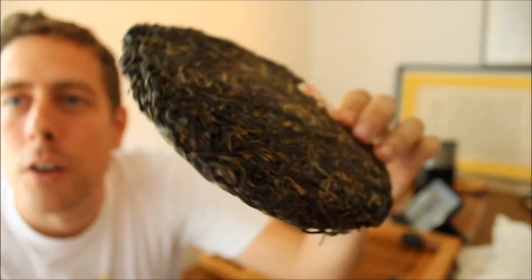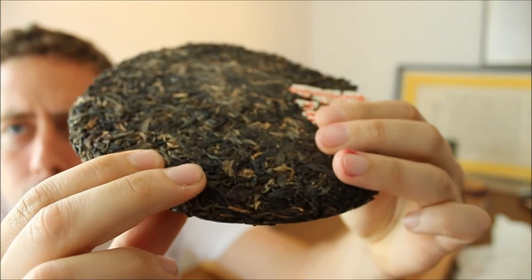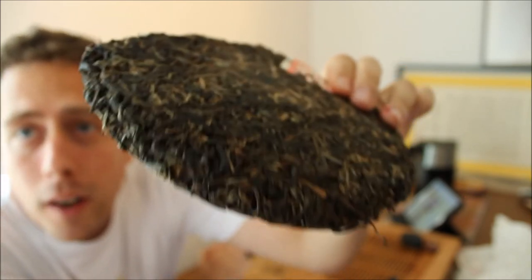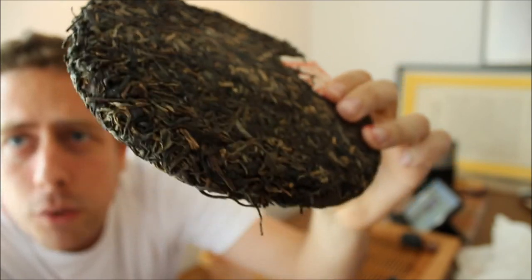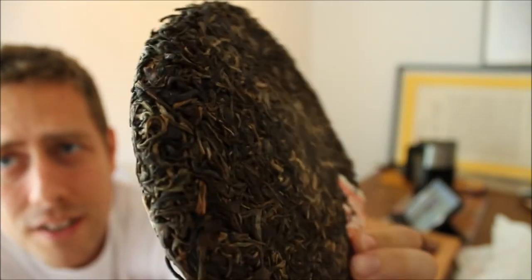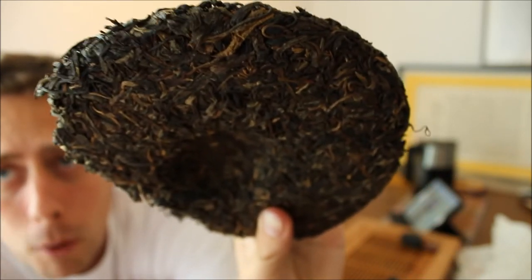All right, guys, let's do a quick close-up of this cake. You can see here, 2009, so it's pretty well aged, but the Guandong storage has really browned off these leaves. If this was left in Guandong any longer, let's say 2, 3, 4 years, this will get pretty dark, I believe. It's very nicely compressed. It's not overly compressed. It's not an iron cake or anything like that. The leaves come away very easily.